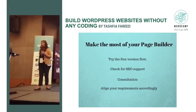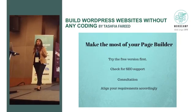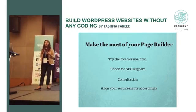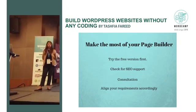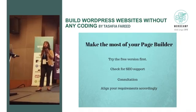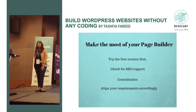And secondly, you need to understand that sometimes we buy page builders that have a lot of functionality, but we don't necessarily need it. So why invest in a very expensive page builder if you don't need it? So first, plan out your requirements, that these are the things I want from my website. These are the goals for my website. And then align your requirements and choose the best page builder that you can get.